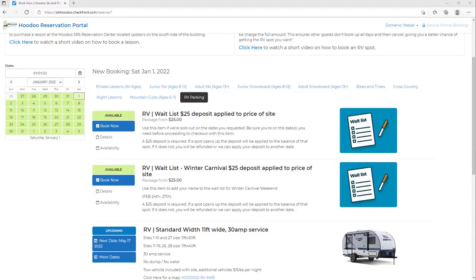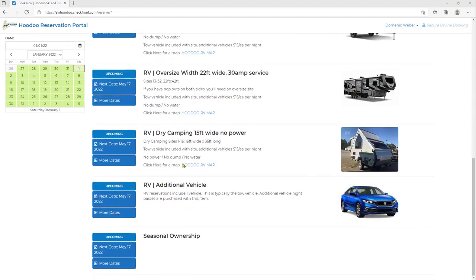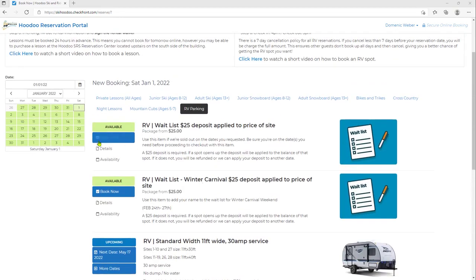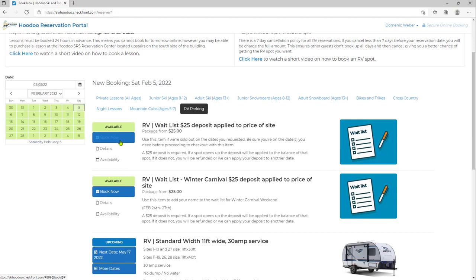The calendar can be a little confusing at times because it's always going to show you green through here, but that doesn't necessarily mean anything besides the wait list is open. I can always book a wait list spot, but it says here there are no RV spots until May 17th. I can't do anything with any of those other ones. But if I want to book on a particular day, let's say January 5th, I just click there and then I pay my RV waitlist deposit, and you will be put in the queue from the date you pay. And it is a first come, first served basis.